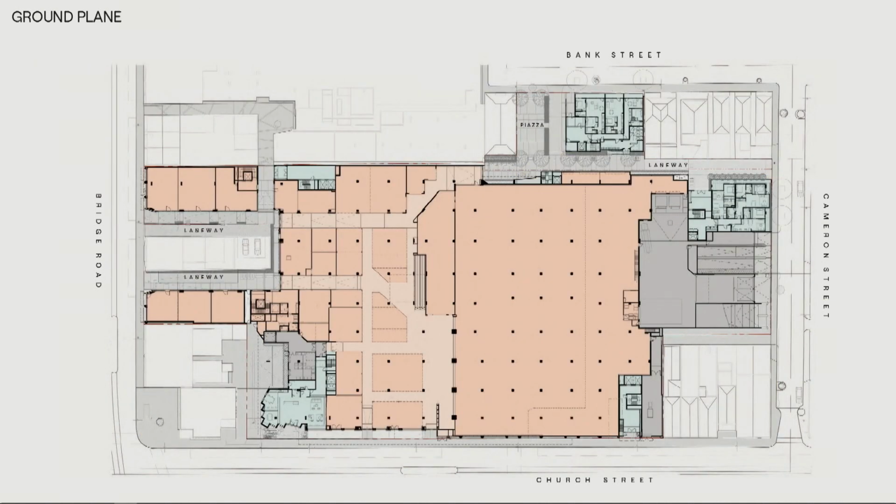So you can start to see how the Heritage Bank building, which is the white block in the middle on Bridge Road, is now flanked by 2 new activated laneways, with potential for that building to then be redeveloped itself. It's not part of our scheme, but it can trade out into those laneways in the future. A series of small-scale retail market hall tenancies at the front and activated streetscape around Church Street.